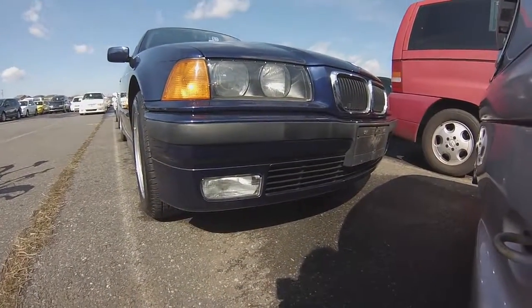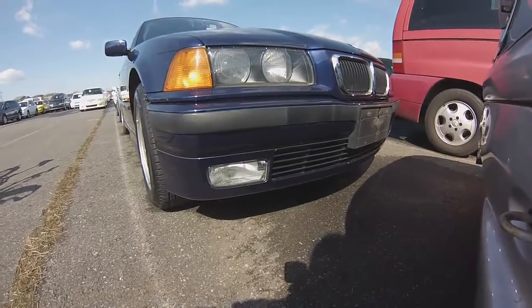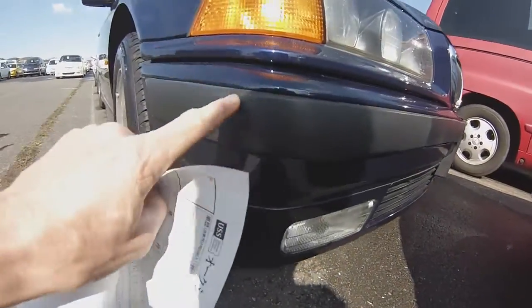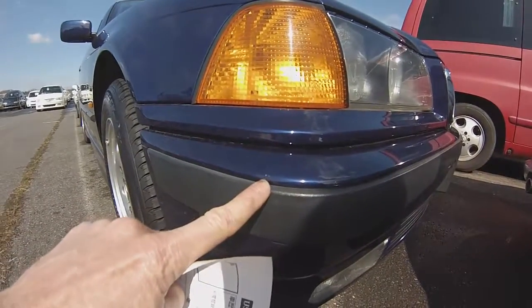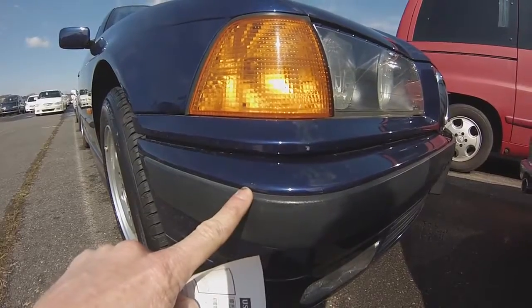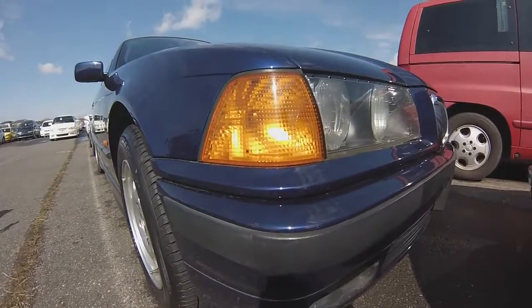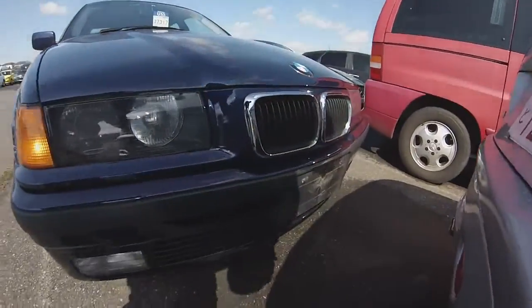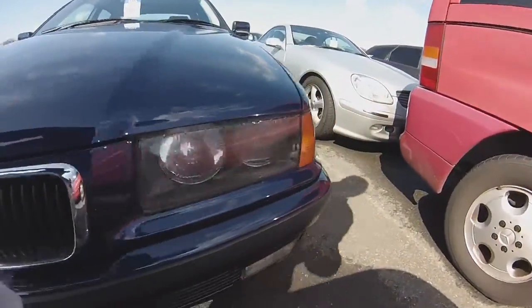A couple little A1 scratches on the front bumper. Now A1 scratches, as I've mentioned, it's probably this one here. It's been covered with touch-up paint. It's about 1 centimetre, 1.5 centimetres long. That would be your A1 scratch. They've identified this one in here. The rest of the front bumper looks pretty good.